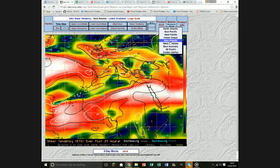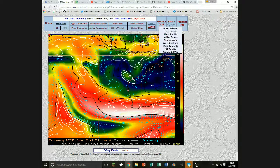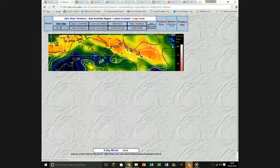Now let's go over to Western Australia. It's pretty much looking quite friendly in the northern part of continental Oceania at the moment, relatively good. Elsewhere, in the South Indian Ocean, it's not looking that good for development. And also over southern Australia, 100-knot wind shear is being experienced there.